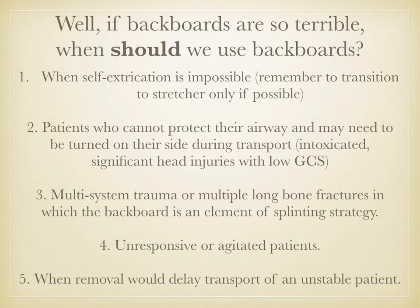Patients who cannot protect their airway and may need to be turned on the side. This is super common. Patients that are intoxicated very much or have significant head injuries with a low GCS that may lead to emesis and vomiting. The backboard will help you move them on their side. So again, multi-system trauma, multiple long bone fractures. This goes along with distracting injuries, in which the backboard can help in an element of splinting these injuries. Unresponsive, agitated patients, a backboard may still play a role.